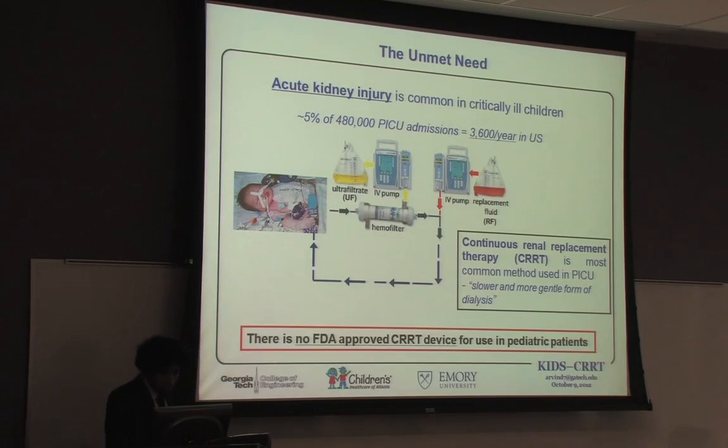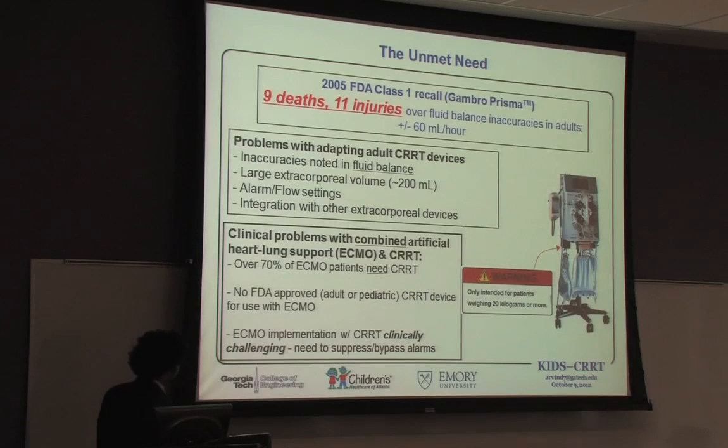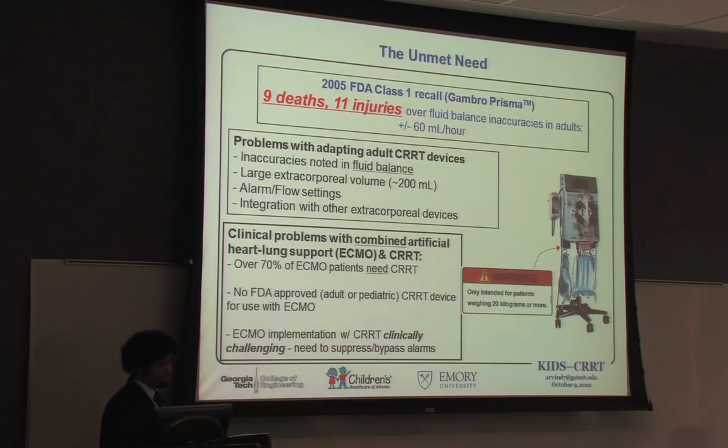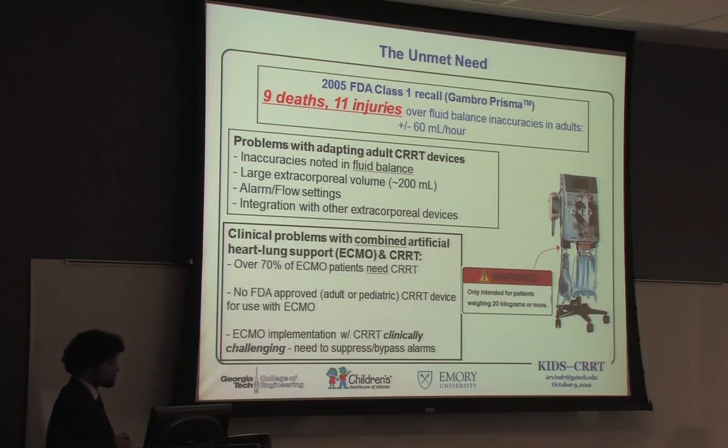The concern is that there's no FDA-approved CRT device currently for pediatric patients, and that's the problem we're trying to attack here. To give the status quo, in 2005 the FDA issued a class 1 recall of a particular device, the Gambro Prisma, and reported several deaths and injuries because of an imbalance between the ultrafiltrate and replacement fluid, as much as 60 cc's an hour, just in adults. You can imagine when you're dealing with infants or pediatric patients, the volumes are small and errors get worse.